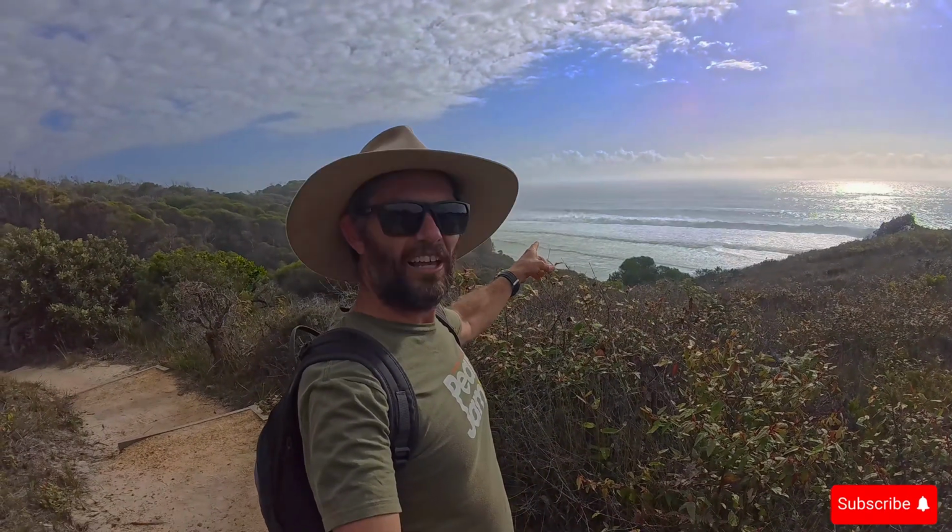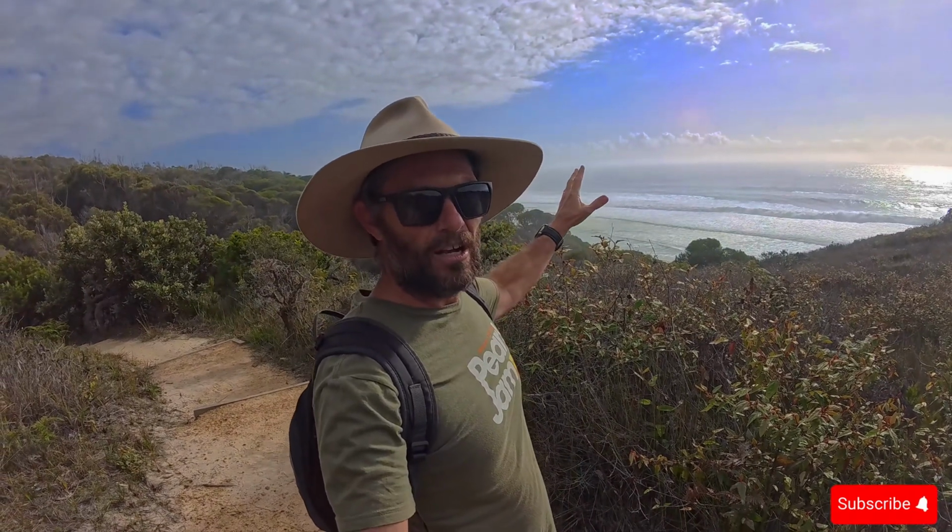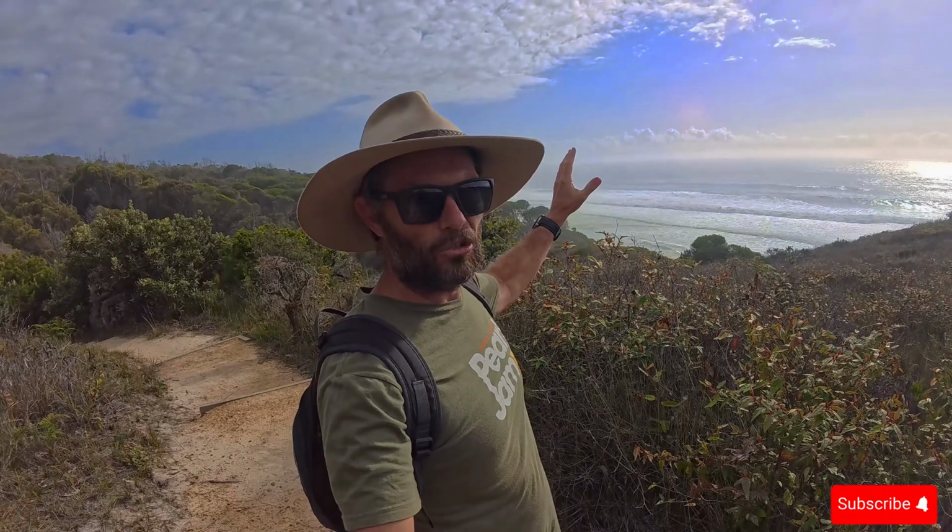Absolute monster swell out here today. Huge set. I can only think that this is coming from the cyclone swell that's happening up around the Gold Coast and northern New South Wales at the moment.